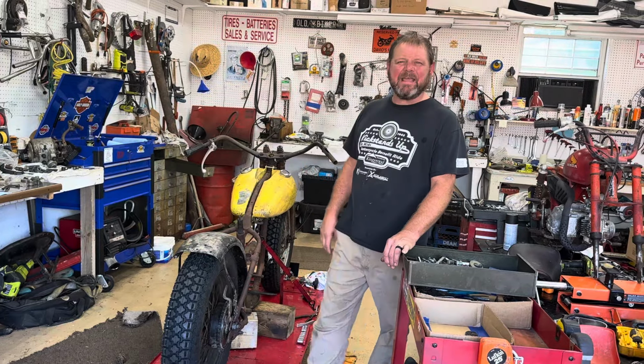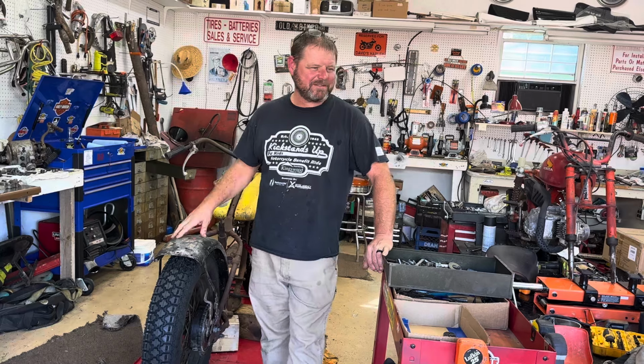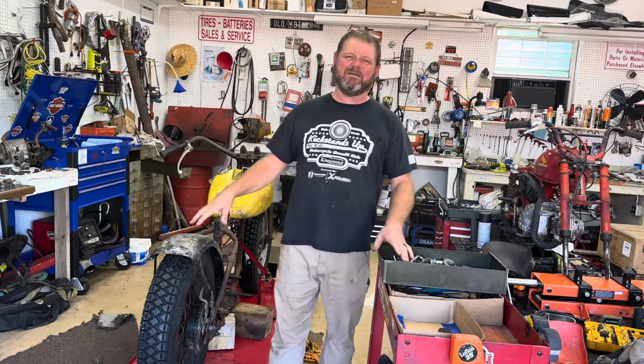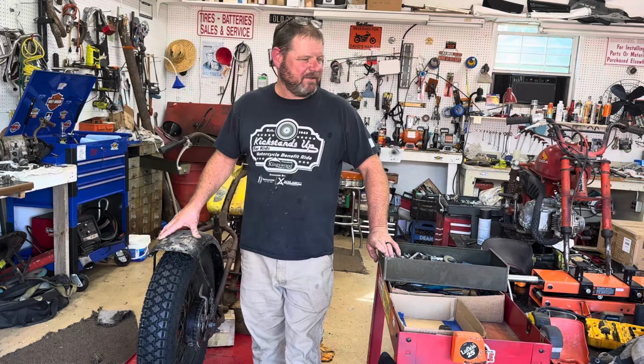So anyway, Antique Motorcycle Revival, that's my opinion on tires. It's worth about a nickel probably, but that's been my experience. Figure out the weight of the bike and how heavy of a rubber you want to put on it, and I think you'll do better, and you'll find that you have a smoother riding motorcycle.